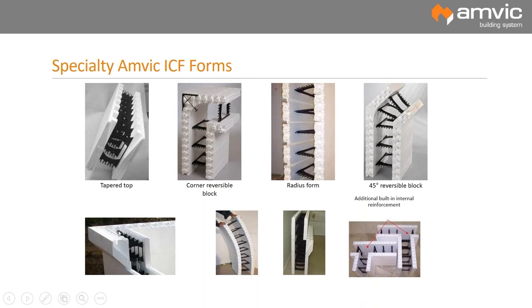And you know, one of the things to think back on a little bit: if I have a good ICF installer, they can basically make all these different specialty forms in the field. But we've just made this so much easier now.